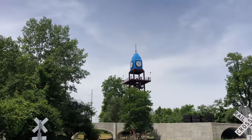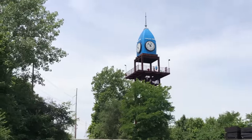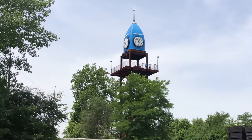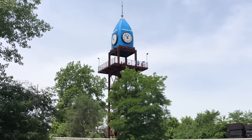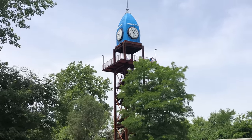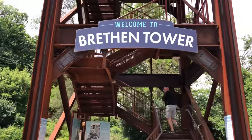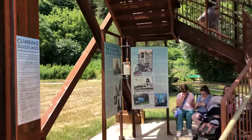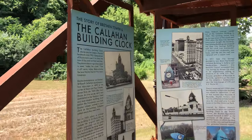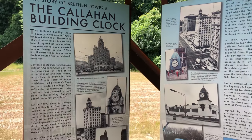Let's go up here on this tower, check that out, see what kind of view we got from up there. That's a very historical clock tower. You should check that out. Do some research on that. Look it up on Google. This is a really cool one. I'll show some close-ups of the name of it, and we'll get some views from up there. Okay, here we are at the Brethren Tower. And just pause on any of this if you want to read it. It's pretty interesting. I've read the whole thing.